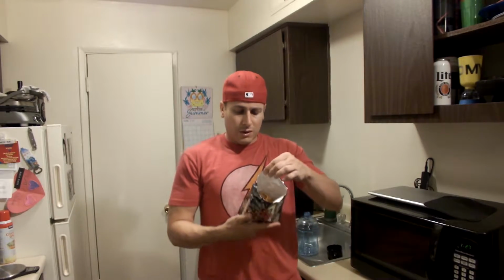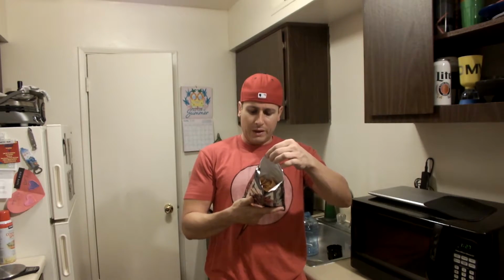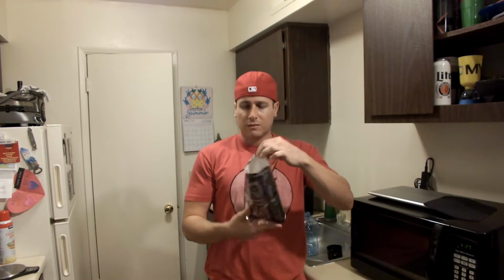Definitely high in sodium too. This has 330 milligrams of sodium, which is about 14% intake. So if you're watching your water weight, this might not be a good thing to have. Vitamins, really nothing in here, guys. So mainly you're getting this for the protein and carbs.